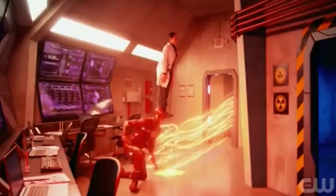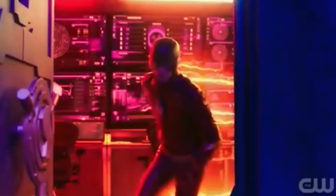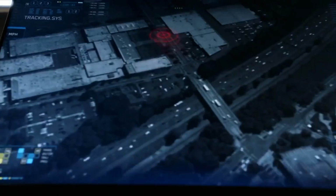All this smart work was possible because of technological advancements. The leap from the movies to the TV show has been impeccable. Thus, in this case, the CGI used has changed the game of the show.